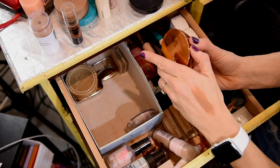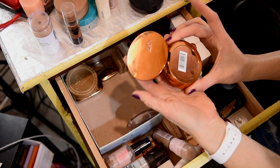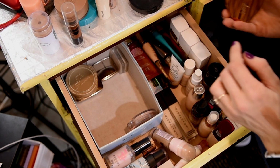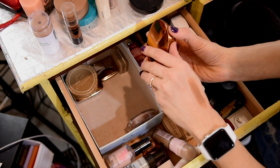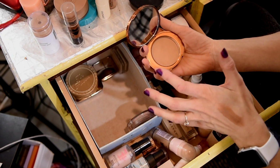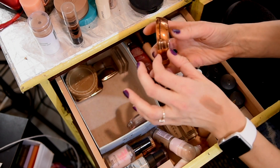This one, I think I can pass this one along. This is the number 7 bronzer in the shade Maple. I really like the packaging. Well, it's really dirty right now, but I do like the packaging and the formula of these. Do they still make these? I know number 7 is kind of hard to get your hands on, but I like this one. It's just a little bit warm on me and I don't use it very often, so I'm going to pass this one along.